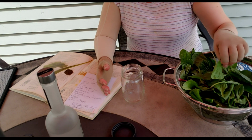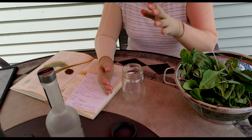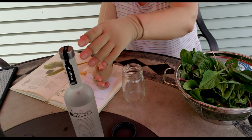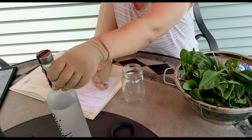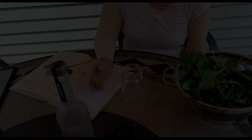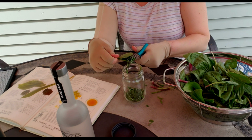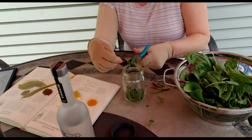Obviously I'm going to need my plant material, and like I said, I use fresh as long as it's clean and there's no water on it. And then I'm going to be using good quality vodka. This one is, what is it? I don't even know what proof this is. This one is potato vodka. Anyway, okay, so I'm just going to take the leaves and chop them up and put them in my jar.